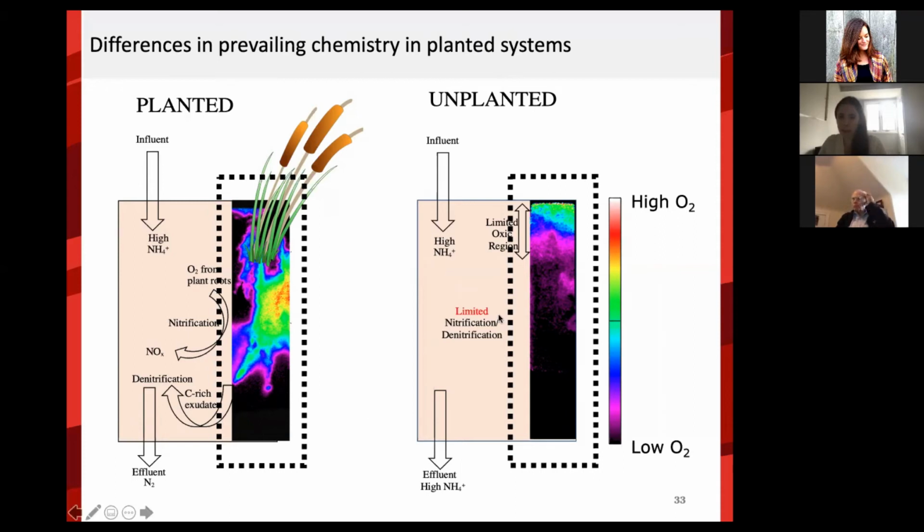The color bar on the right-hand side over here represents the concentration. So you can see the red and white colors represent very high oxygen concentrations, whereas the black and purple colors represent low or no oxygen concentrations. And then the colors in between represent a gradient of the oxygen concentrations within those boundaries. Generally, we found that planted systems, shown here, exhibited really heterogeneous patterns of oxygen that were very closely tied to the position of the plant roots. So for example, in this picture, you can almost see the outline of the roots themselves.